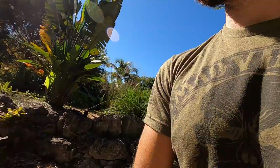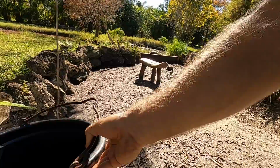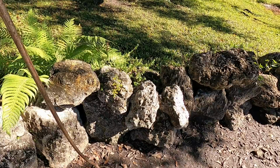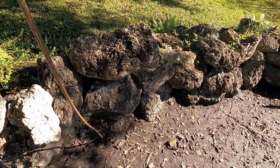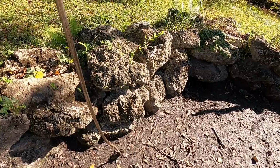There you go, they're on it. Now, the good news is, I do have my little egg poker here, where you just wanna gently tap the ground, but I don't wanna break any eggs. I know she was over here somewhere yesterday laying eggs. But like I said, it looked like it's been washed away a little bit.